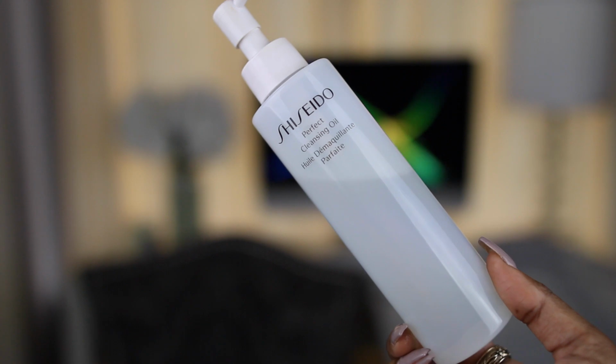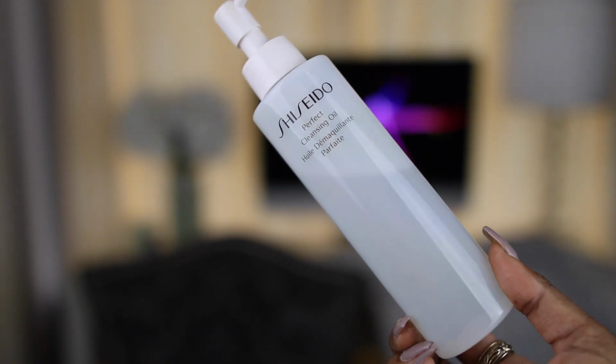Okay, the last product I have here is the Shiseido Perfect Cleansing Oil, and I've been hearing a lot about cleansing oils in the beauty community recently. At first I was kind of resistant to trying cleansing oils. I had used one before trying this one, and I wasn't super impressed with it. I just didn't really think anything of it.